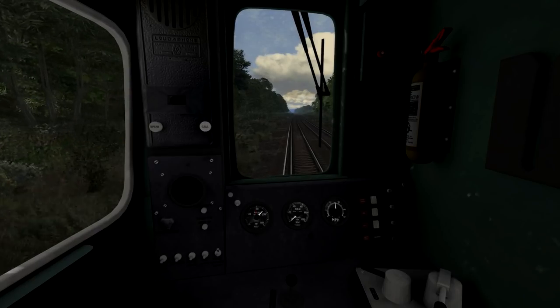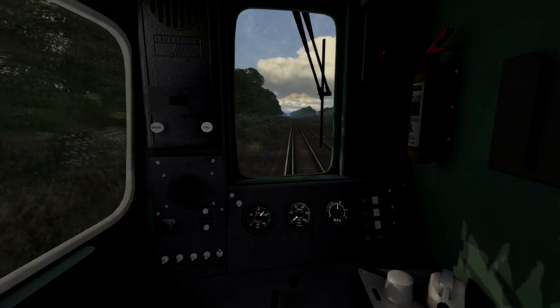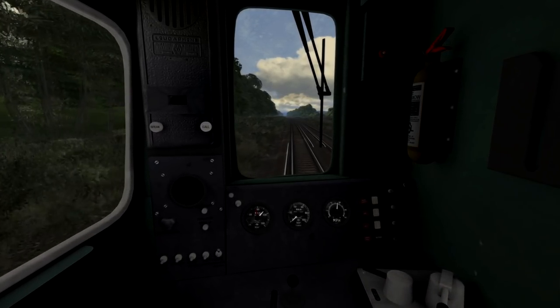Now about to start quite a long, steep climb at up 1 in 90, which will significantly affect our ability to accelerate.